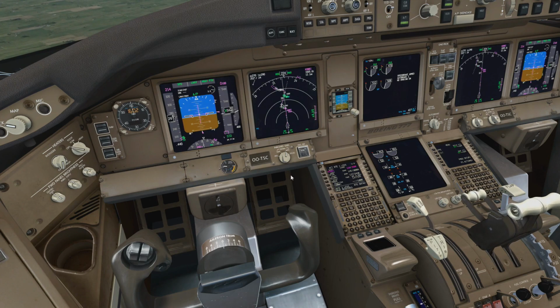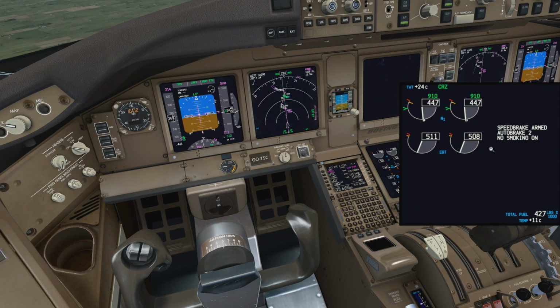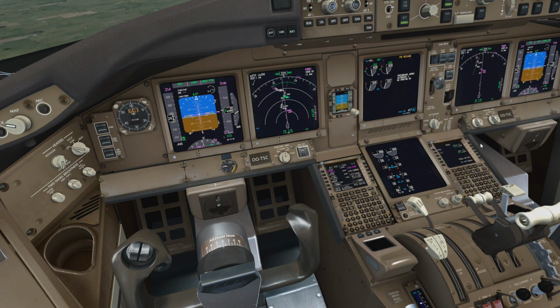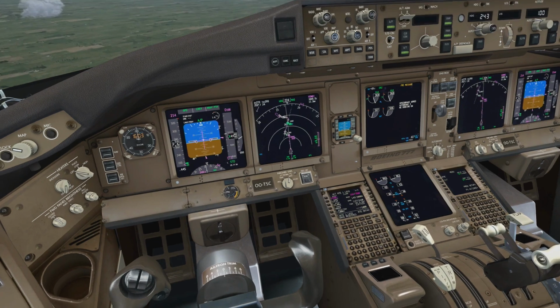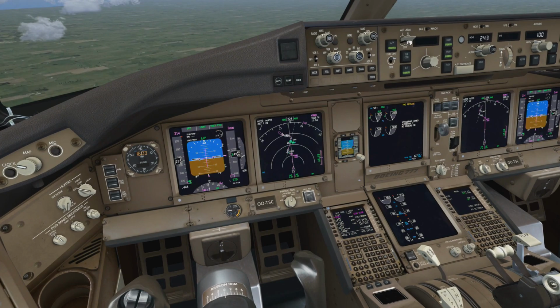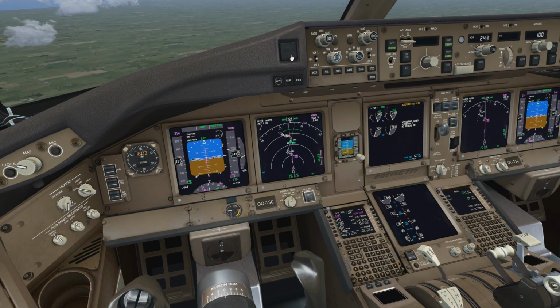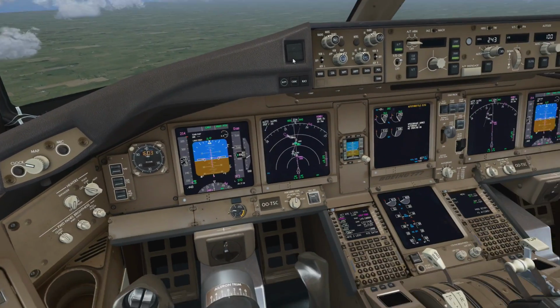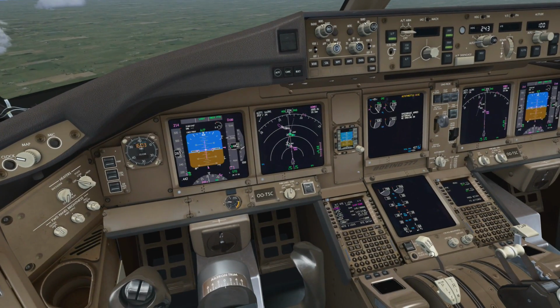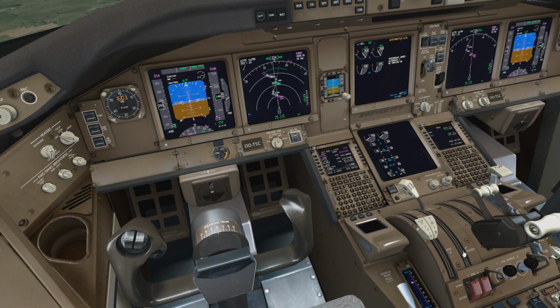Let's see if it'll come off now. Unbelievable. I don't get it. If y'all can help me understand why this plane does this kind of nonsense, so I've got to intervene. Thanks, plane. Appreciate that. And at the worst possible time, because we got to get ready here.